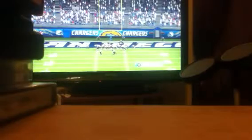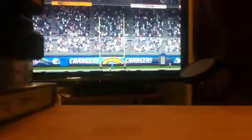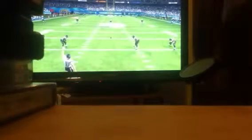Looking to scramble. Touchdown. This game is tight. Good job that time by the defense. They cover the receivers. Nobody's open. But who's watching the quarterback? Nobody. Good scramble for the touchdown by the QB. The Chargers ready to return the kick.